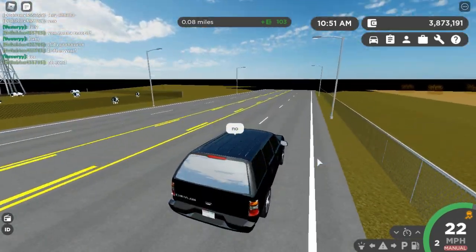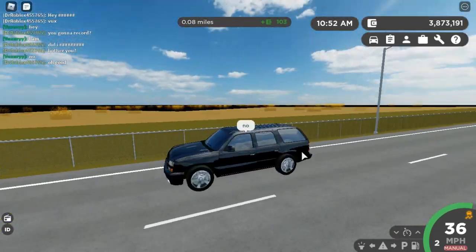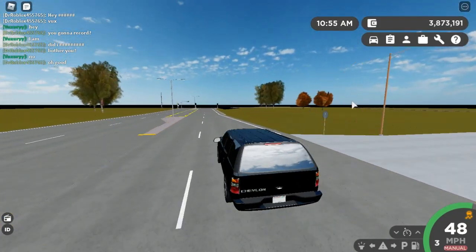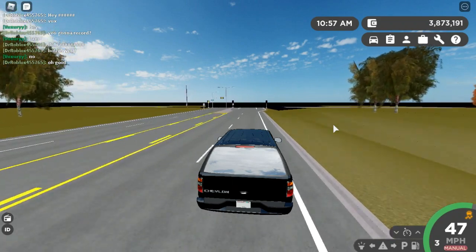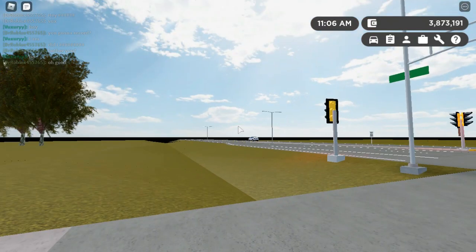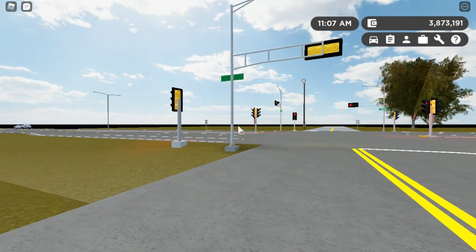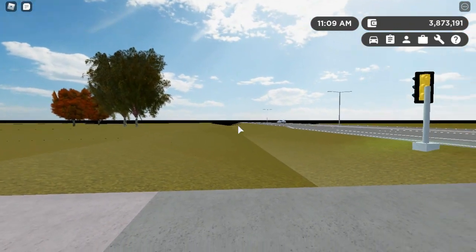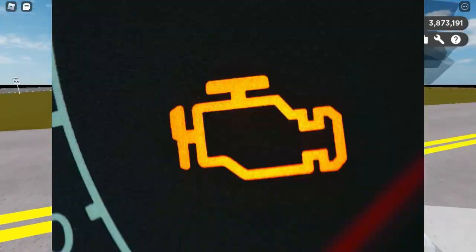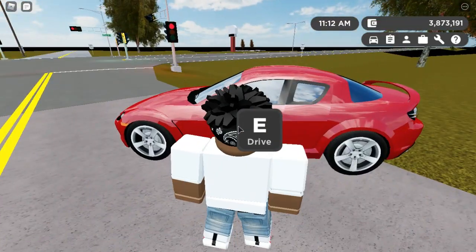So yeah, this is the Baja Camion Tahoe thing. Now we're gonna move on to a completely different vehicle. Next car is actually Blubber's favorite and was in the last list video that I made. The 2006 Mazda RX8.